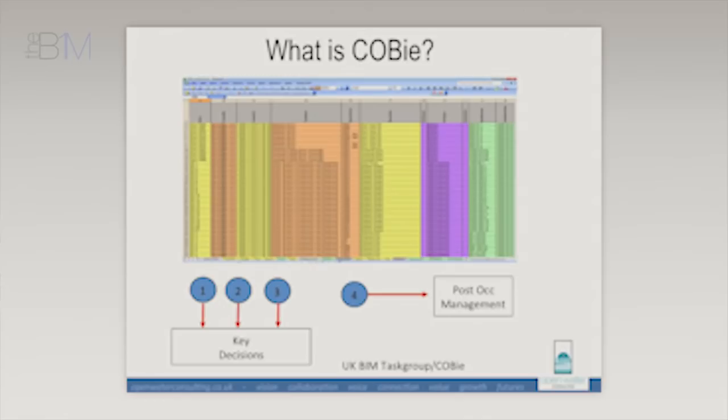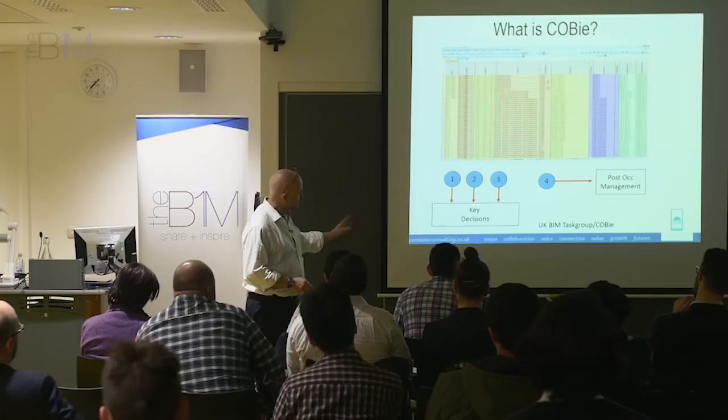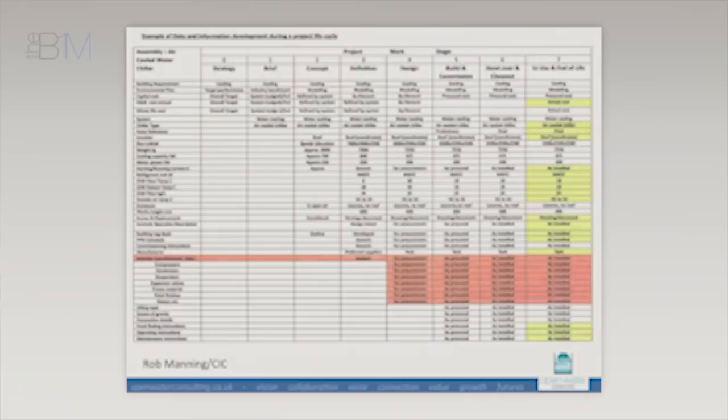And you can take these COBie outputs at different stages. Remember the green footballs and the red footballs, all that sort of stuff going on. So we can take that information and use it at different stages to make key decisions. And this is a very tiny COBie spreadsheet that Rob Manning produced at the CIC. It's for a chiller unit. He's listed the stages. He's listed the attributes that we want to know about this chiller unit.